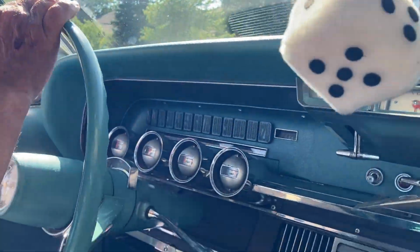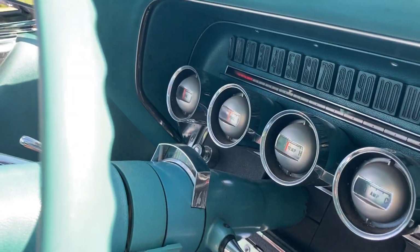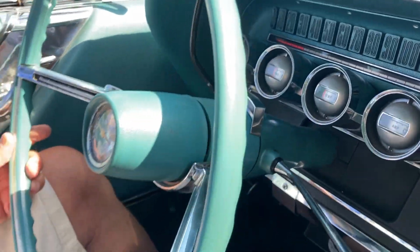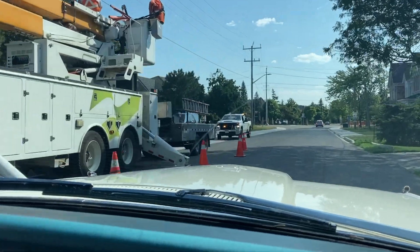These gauges do it for me though, Brian. Yeah. And look at that. Yes, I see the speedometer. Slowly but surely. How about that? Okay, so at this, we're going to turn right here at the stop sign. Okay.